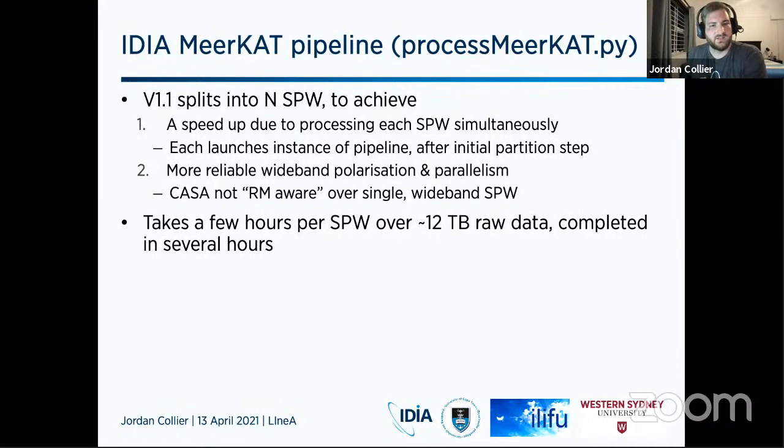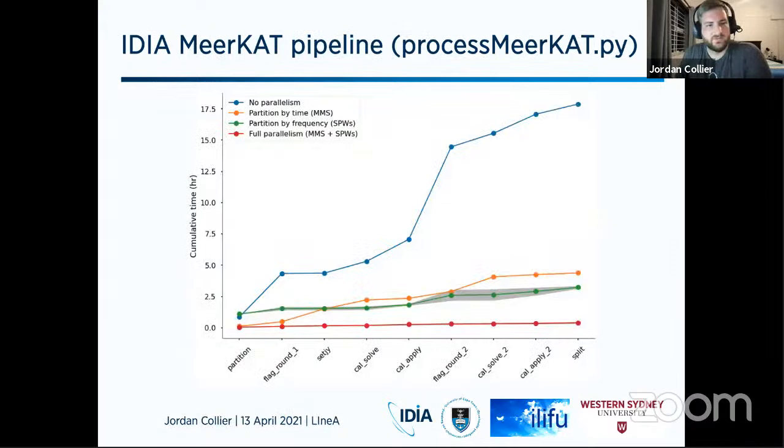Here I've got a cumulative wall time plot. So if we were to do a default pipeline, which the majority of them are, we're talking about no parallelism and we're talking about these kind of runtimes. This is actually for data averaged heavily in frequency by 32 channels, and so we get 1K data in the end. It's actually dramatically smaller in size, yet still to run this entire routine without parallelism takes quite a while.